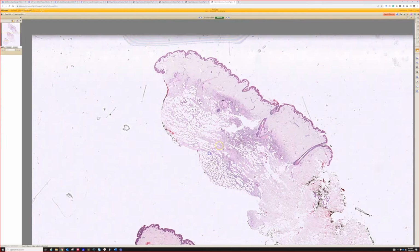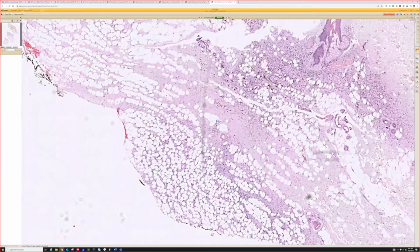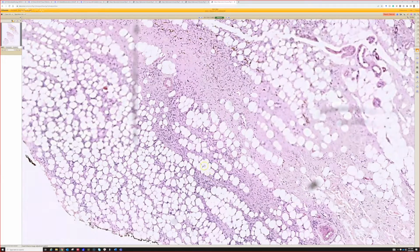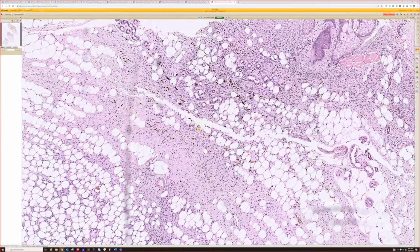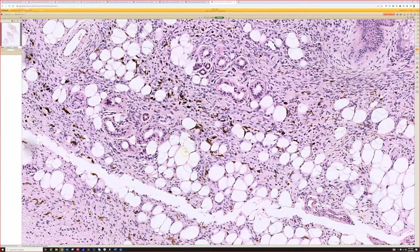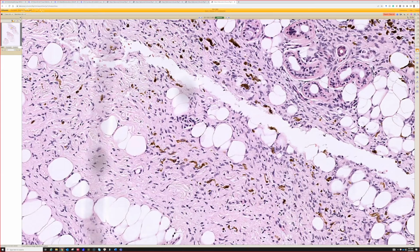Again, DFSP, right? Look at the fat entrapment there. Now this one doesn't have epidermal hyperplasia, but it's got really good entrapment of fat, honeycomb pattern. But there's a fancy special finding in this one. Pigment. And these are kind of pigmented spindle cells, and this is melanin pigment.